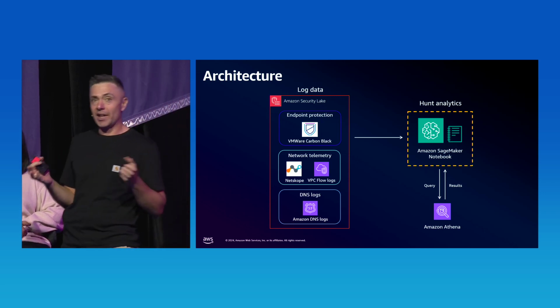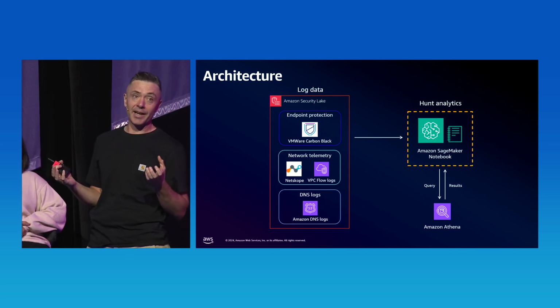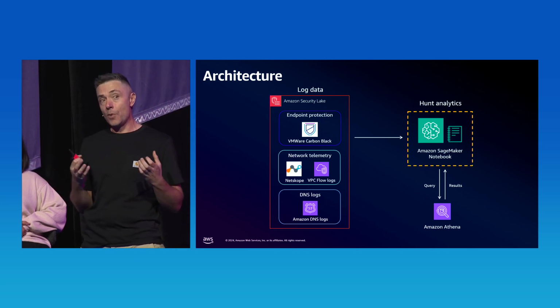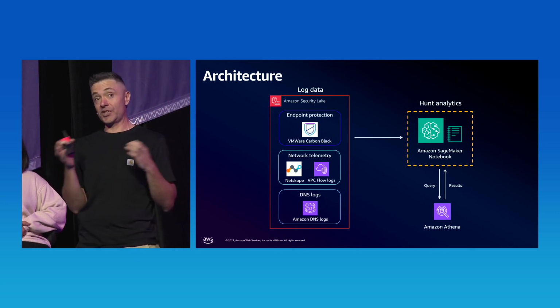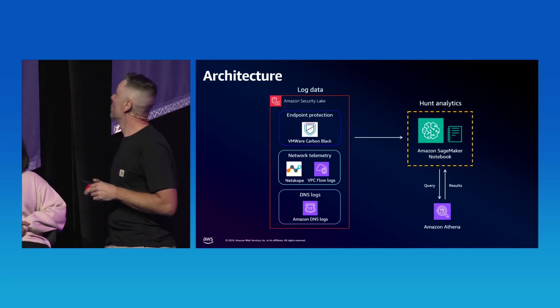So we're obviously using Security Lake. We've got SageMaker, and within that, we're using Jupyter Notebook functionality. And within that Jupyter Notebook, we're going to be using Athena to run those SQL queries going back into Security Lake and pulling those results back into that notebook document.